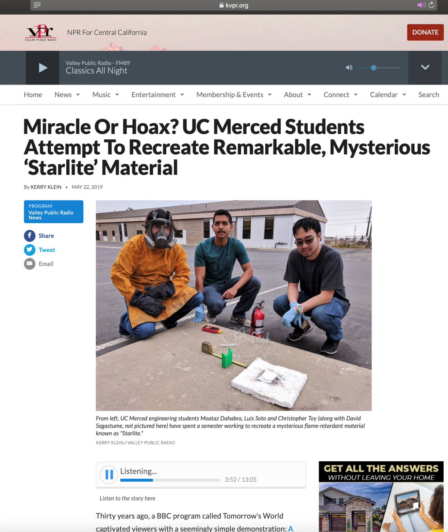So did you recreate it? Did you make Starlight? I don't know. Nobody knows what Starlight is. What Dahabra means is their concoction contains only 7 ingredients so far, of the 21 that Maurice Ward had hinted at. But the team is open about what's in it.